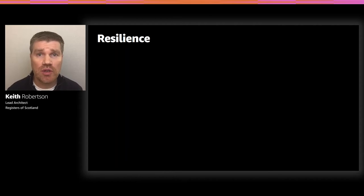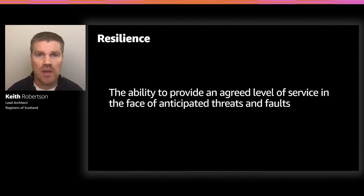It's durable, scalable, and secure. It supports multi-account automated deployment and continuous monitoring. In other words, we believe it to be resilient. But what do we mean by that? Well, here's a working definition: the ability to provide an agreed level of service in the face of anticipated threats, faults, or other challenges.